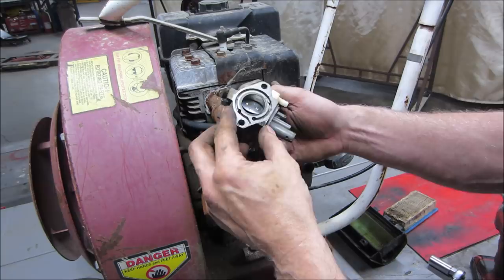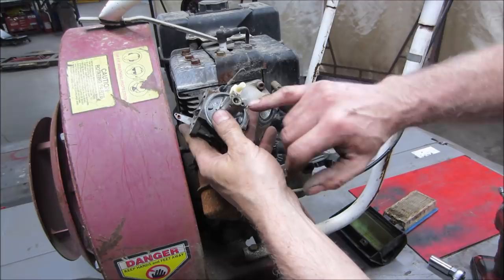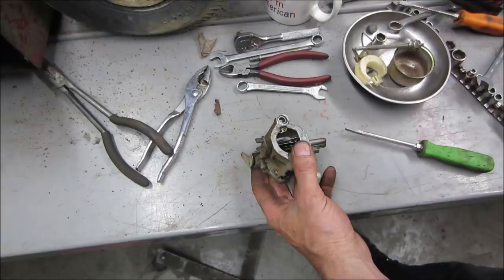Okay, the main out of it. Let me get a correct screwdriver for down the center of it, and we'll point you at the bench instead of up in the air. Yeah, let's see if we can get that one out.